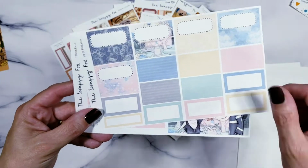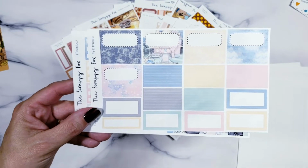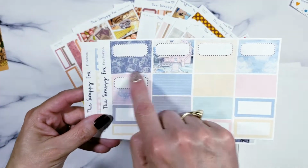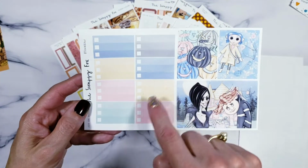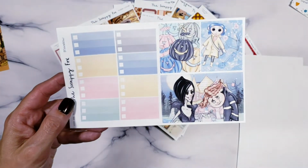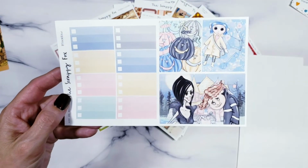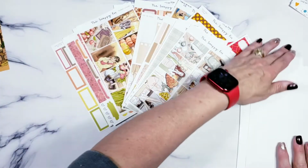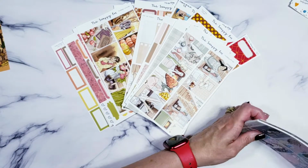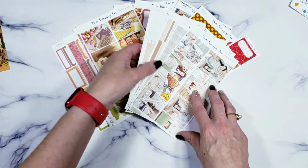So this, it used to be the TPC. It will still work in the TPC planner. It just has the squared off boxes instead of the rounded. And then this is your other extra with your check boxes and your extra if you need more of the full boxes. And a nice big double box right there. So that is Pink Palace, which is the Coraline themed one.